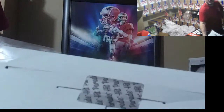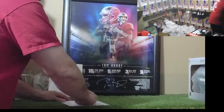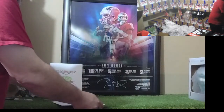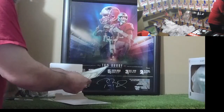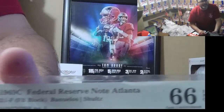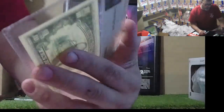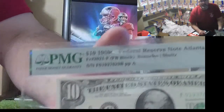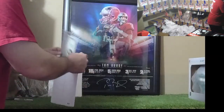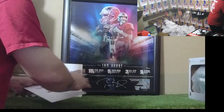I didn't show you the seal. I'll show it to you. It's time for new blades. Well, we have a 1969. It's a high grade 66 on a 69 $10 Federal Reserve note, Atlanta. I don't know the significance of that, but that's it, Todd. Hey, we all know it's worth at least $10. It's a high grade and it's old, so it's probably worth a little more than $10. Probably $40-$50.